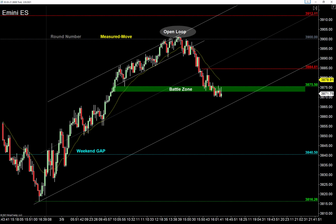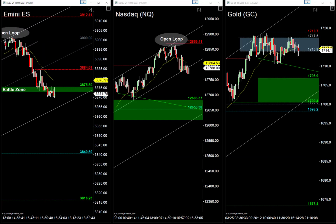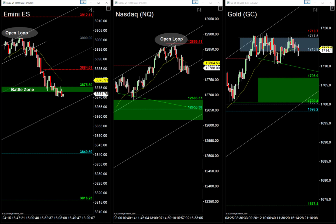The only other thing right now is keep your eyes open for ranges. Keep your eyes open for ranges. And we're going to talk about ranges on the gold, because gold definitely has a range on our radar for tomorrow. We'll get to gold here in a moment. We'll talk about how to trade ranges on the gold once we get there.